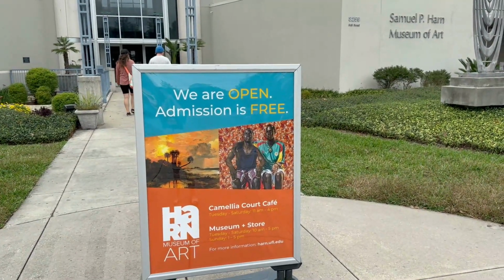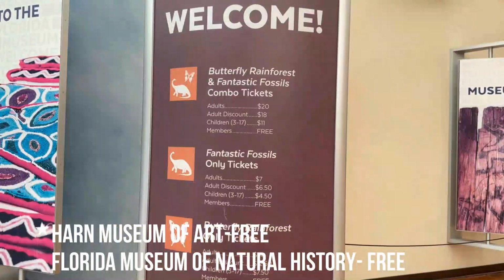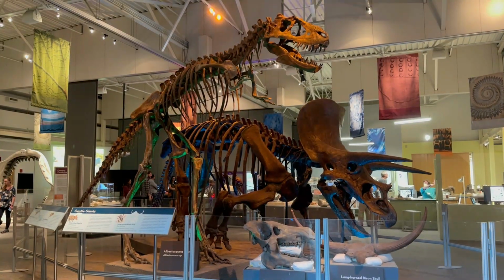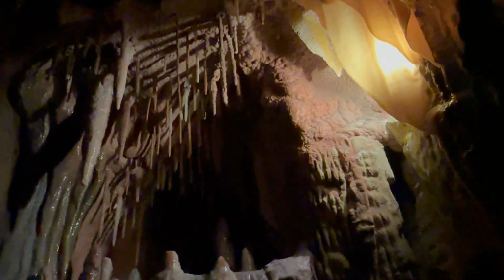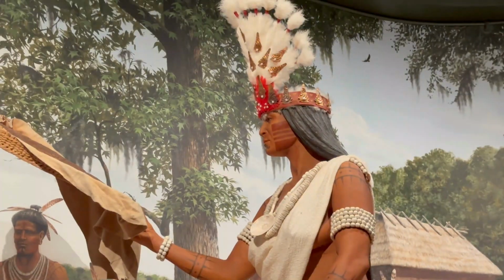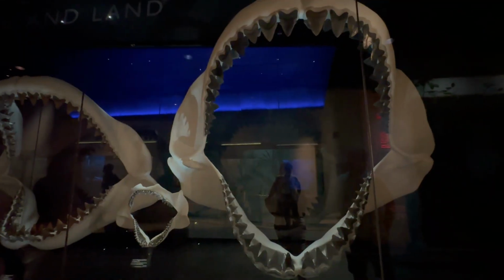Gainesville has a few free museums. The Harn Museum of Art and Florida Museum of Natural History are free and open to the public. The Harn has recently acquired the largest collection of Florida-themed art in the world. We spent a few hours in the Natural History Museum checking out the exhibits all about the unique and wonderful place that is Florida. Exhibits on the natives, the ocean life, the Floridan aquifer, and the flora and fauna of Florida are some of what you'll see.